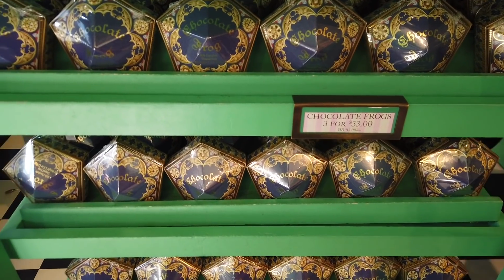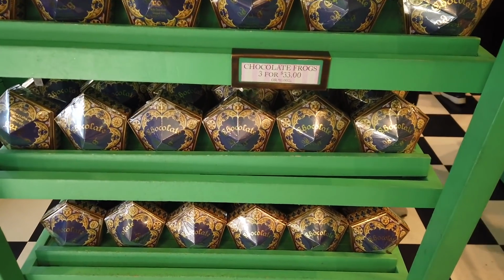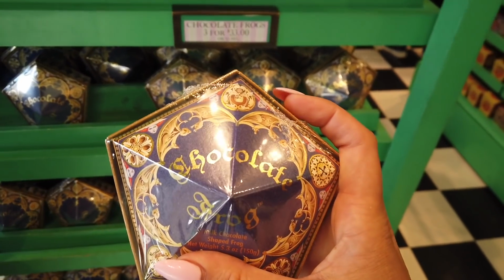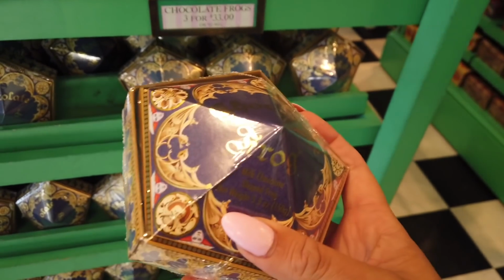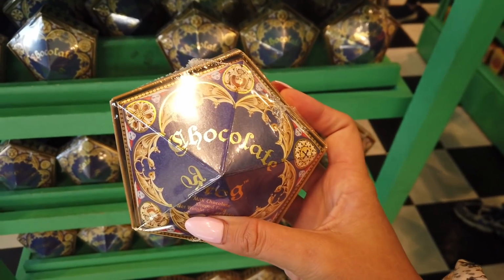Probably my favorite thing inside Honeydukes are the chocolate frogs. These are just like in the movie, except they're just solid chocolate. They don't jump. But what's fun about them is they actually do have a collectible card inside. So you get a little bit of a take home as well as a delicious treat. And because they are solid milk chocolate, I just put them in my fridge or my freezer and just bite off a little hunk whenever I want to have a little chocolate fun.